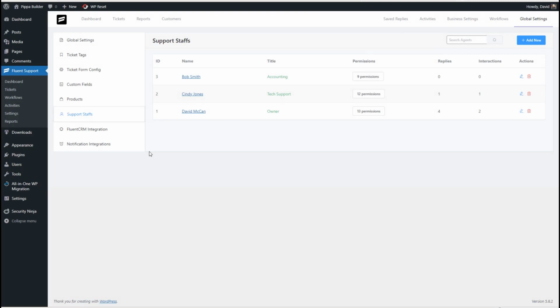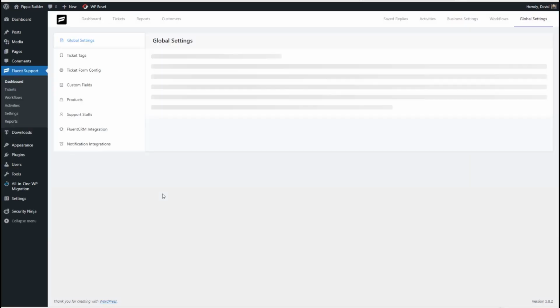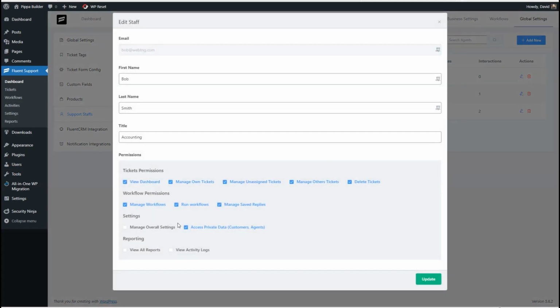And so when I created Bob and Cindy, I just gave them the contributor role. I didn't have to give them an admin role. And we can do that because we have these fine-grained permissions. We can give them a lower role in WordPress and then control what they can access in Fluent Support.